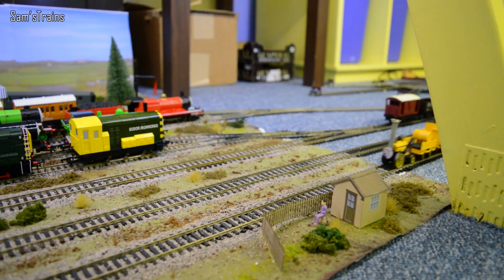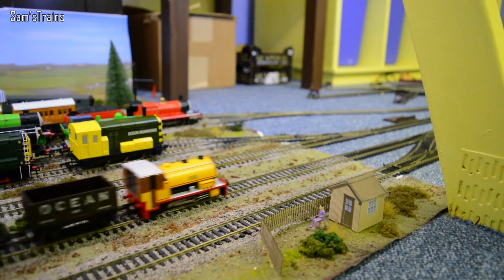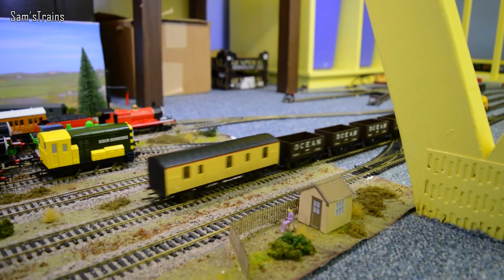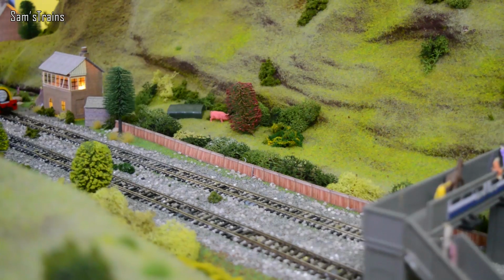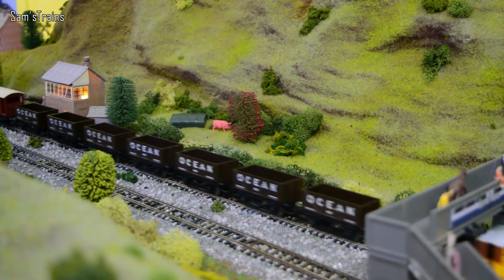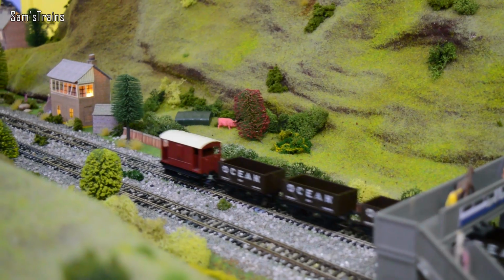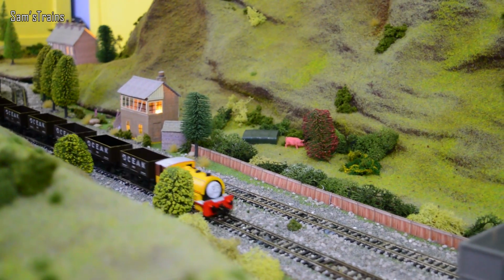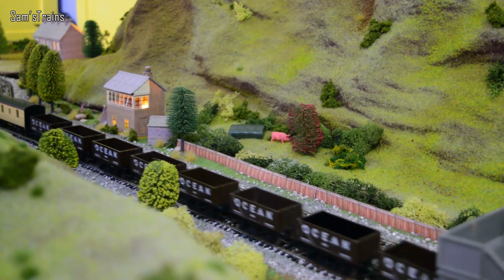No, that one was Bill, I'm sorry. Stephen, and that one's Ben. There we go. I like the look of them with the wagons, actually. I think that's great. There we go. Where's the other little yellow chap? There he is. Fantastic.